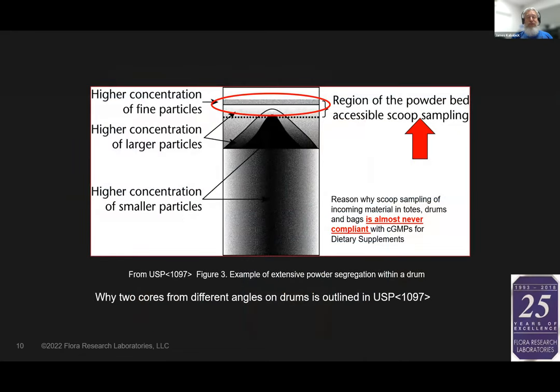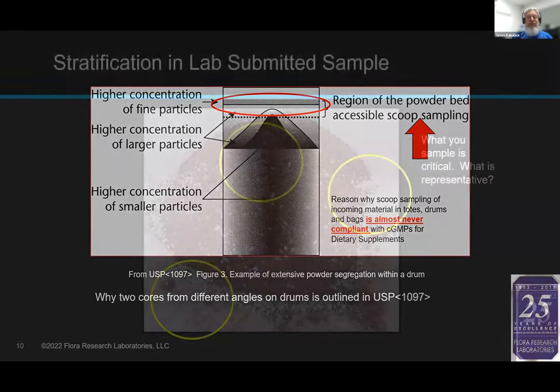There's times when you can do that and there's times when you can't. You all, of course, sleep with the USP under your bed or under your pillow for nighttime reading. And there's a beautiful illustration in 1097 of powder stratification in drums. You can see the region for scoop sampling. If you're scooping from the drum like this, you don't know what you've got. So you need to really, really, really look at your sampling here.